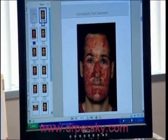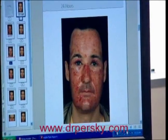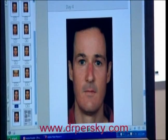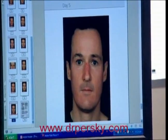It is. There's pinpoint bleeding, there's blood on his face. He wasn't cleaned up great. That's 2 days. That's 3 days. That's 4 days. And 5 days. So this guy looks like he's back in college. It's shocking, but the results are amazing, and I'm just trying to get my head around it.